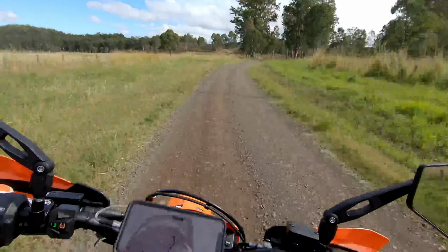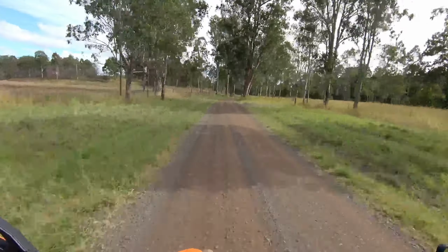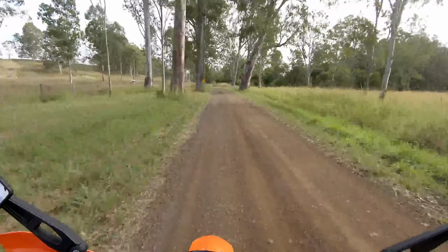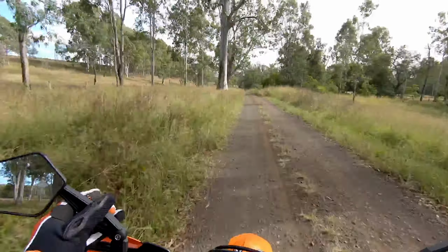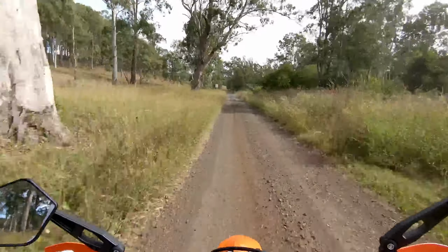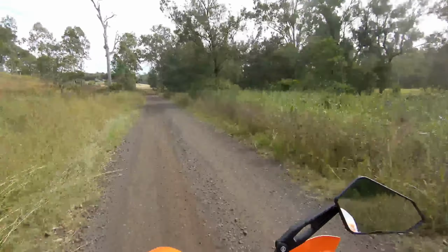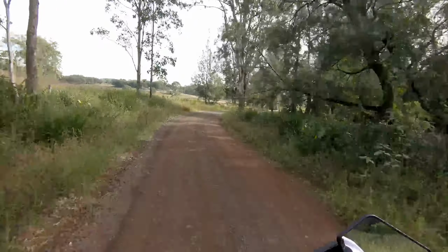KTM Rally foot pegs, you've got to have them. A lot wider, a lot better platform. These are just an aftermarket cheap mirror which I can fold in. I'm not sold on these yet at all. I think this one's playing up a little bit. But yeah.